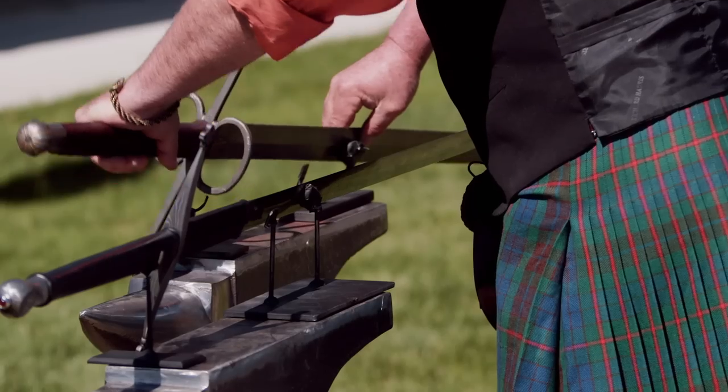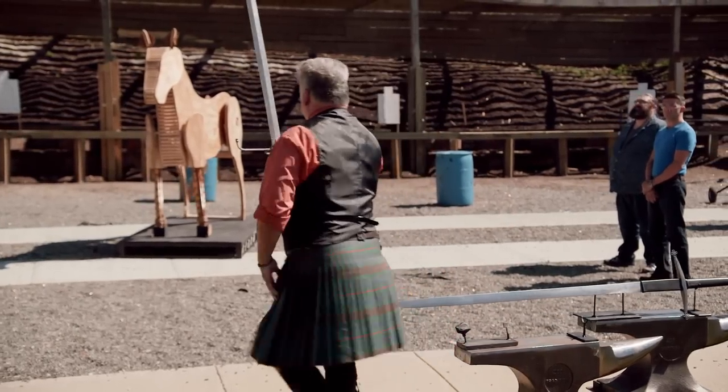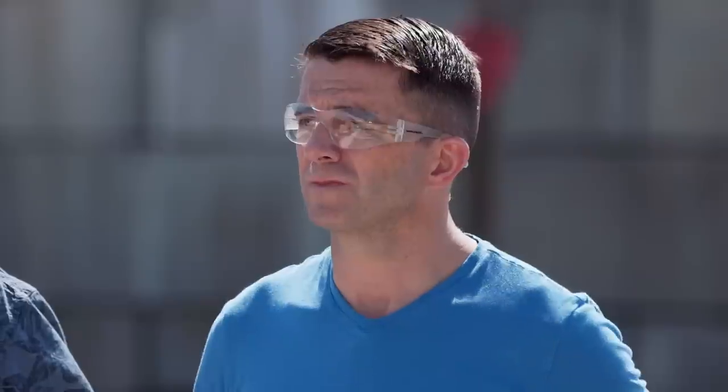Ben, you ready? Let's do it. All right, let's give it a try. Matt made a light, thin blade. It cut through the sugar cane like it wasn't even there. My blade is a little heavier. I'm pretty nervous that it might get stuck, but we'll see.